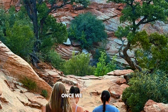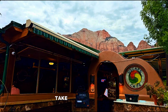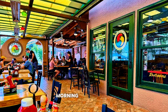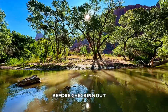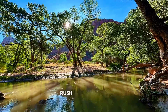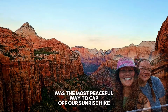Once we got back to the trailhead, we drove into Springdale to grab some breakfast at Oscar's Cafe. Take it from us locals, that is the perfect way to refuel after an early morning start. To end our morning adventure right, we made a quick stop right by the Virgin River before checking out the rock shops in Springdale. Watching the Virgin River rush past the base of those towering canyon walls was the most peaceful way to cap off our sunrise hike.